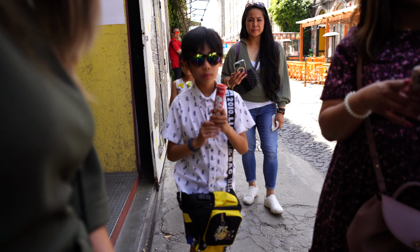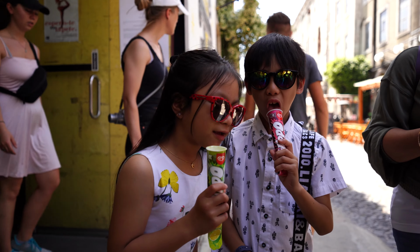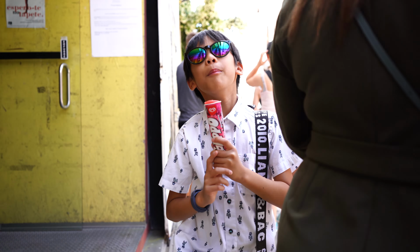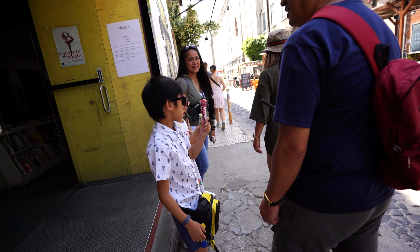Hello! Where are we? We're on the golden bridge, but the second one, look up. We got ice cream! Whoa!